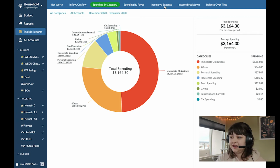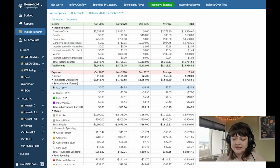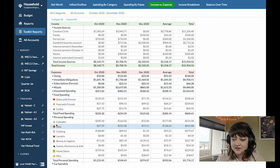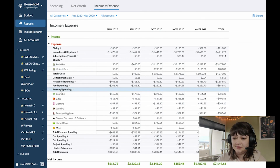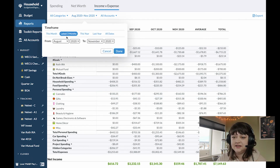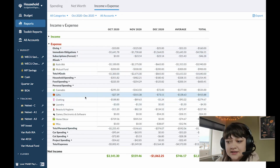I'm also going to look at income versus expenses, and let's just talk about gifts because it is Christmas and I want to look at all the things that I've purchased for my loved ones. Oh, I can't do it in this report. I have to go to the YNAB income versus expense. I put it under personal spending, and it's not including December. Okay, all categories, gifts.